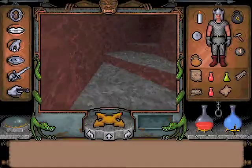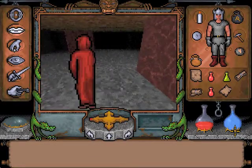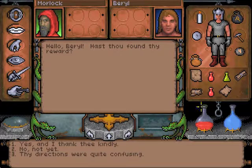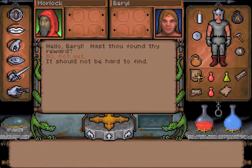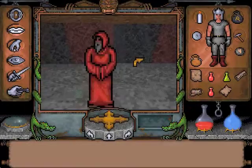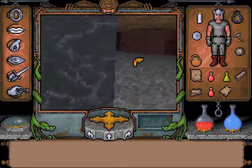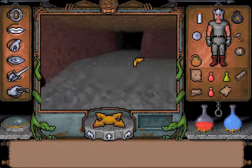Right, okay. I'll have a quick look up here. Maybe it's up here. Oh, who are you? You're not Morlock again, are you? Have I just gone round in a circle? No, not yet. Well, yeah. The key beyond the hourglass. I can't find hourglass or key at the minute, matey.